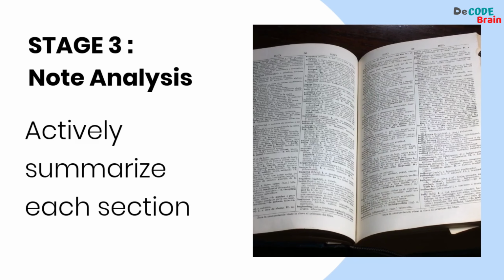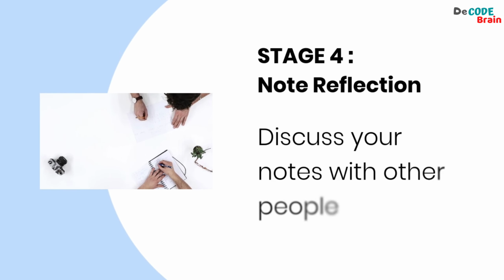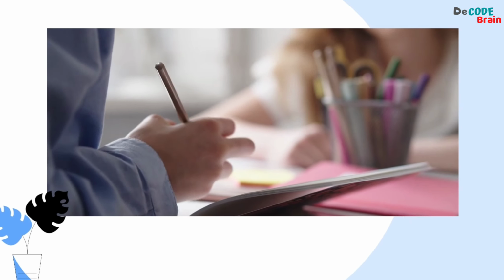Our fourth stage is note reflection. This usually involves discussion of your notes with other people to make sure that everything you understand is correct and to create a further level of understanding by open discussion and group analysis. Because 2 heads are better than 1 and 2 perspectives are better than 1. So hope guys you understand the art of taking great notes.